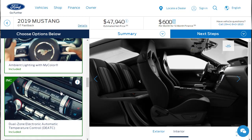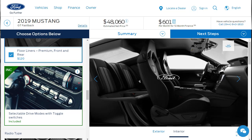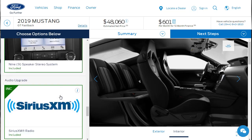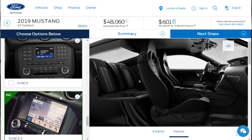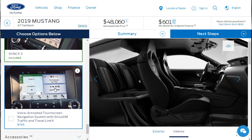Yep, ambient lighting's included. The dual zone, we've got it. The floor liners, I like those. We're going to go ahead and get those for $120. We have the selectable drive modes. We have the better upgrade stereo, so we don't have to worry about the... Look at the Sync 3 was looking quite sad, or the basic Sync. Good thing we have Sync 3 now.